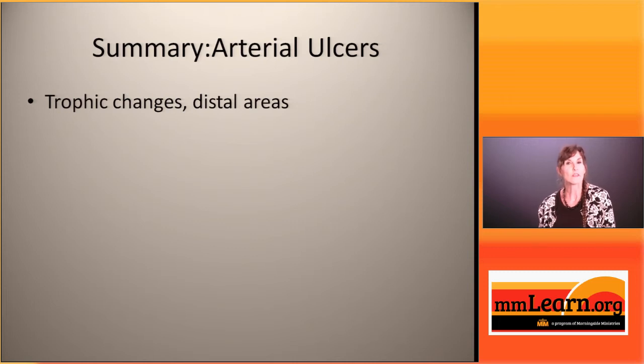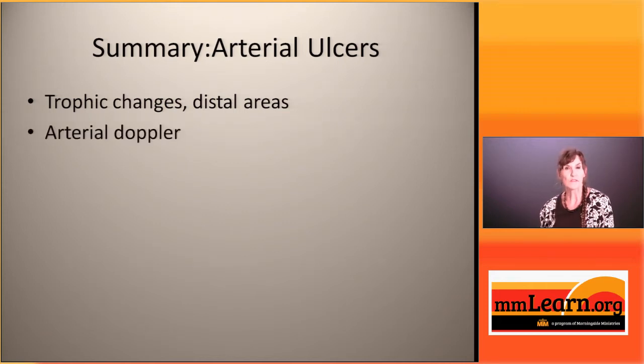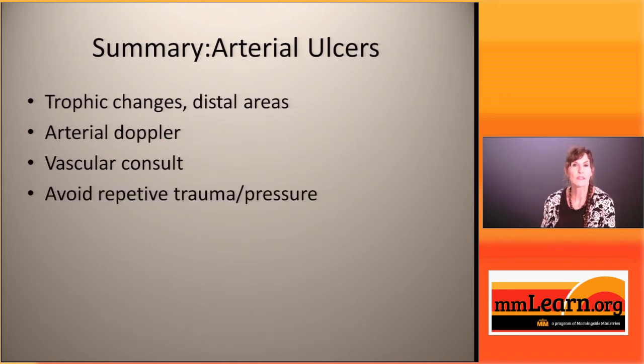Keep in mind that with arterial ulcers, they are characteristic of having trophic changes. They occur in the distal areas. Arterial Doppler and vascular studies are going to be an important part of the plan of care. A vascular consult might be indicated. Avoid repetitive trauma and pressure to those areas.